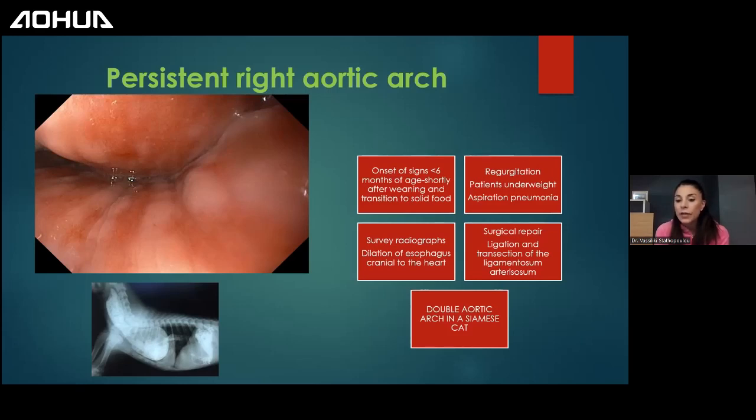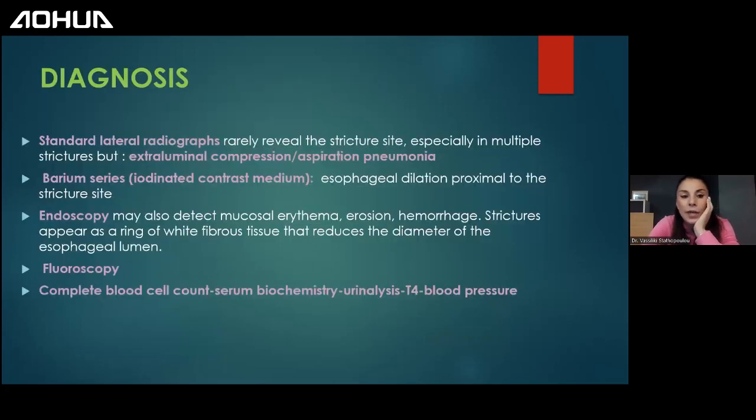We can have survey radiographs and contrast medium radiographs, and what they show is this dilation of the esophagus cranial to the heart. So when you see this kind of stricturing at this site, it could lead to this congenital anomaly. And of course, the management is surgical. A double aortic arch has also been published in a Siamese cat, so yes, this disease also occurs in cats.